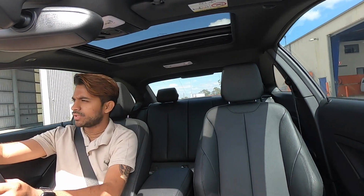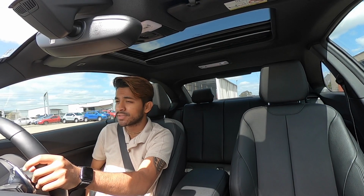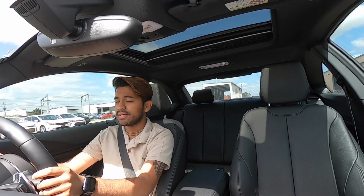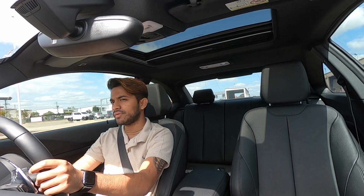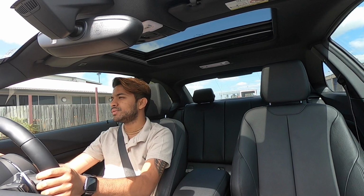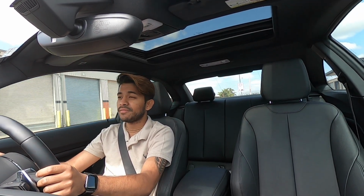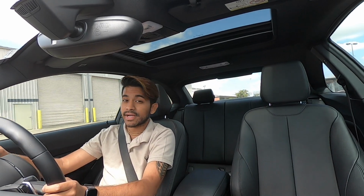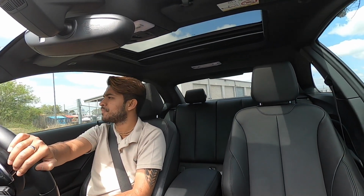Just making sure the general manager isn't here because he doesn't know I'm doing this. This car is currently for sale here at Big Box Cars. We've got over 400 cars in our dealership and also going through our workshop currently. We have everything from little Hyundai i20s all the way to Porsches, BMW, Mercedes.